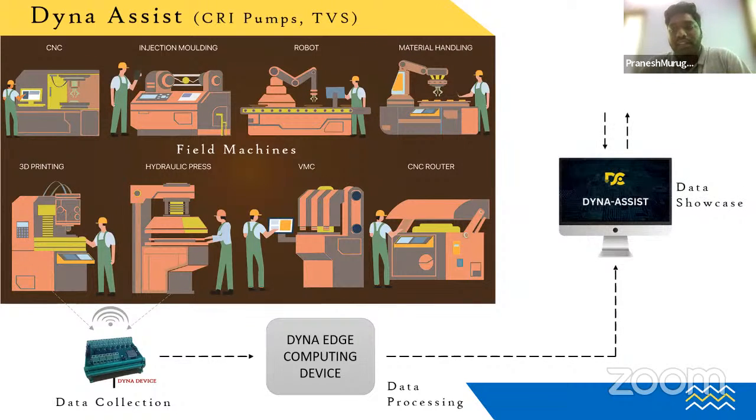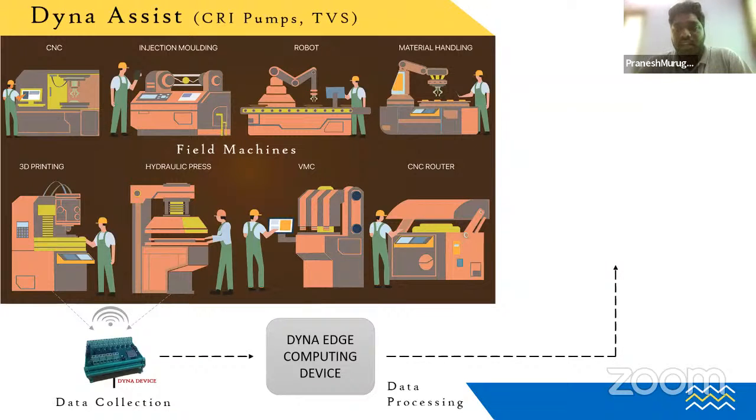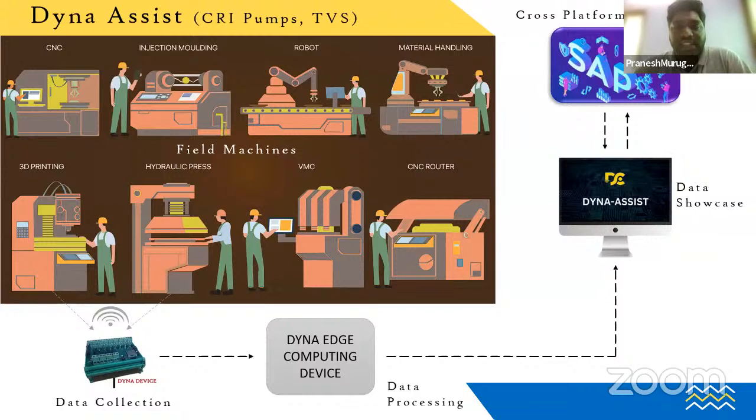And from that we provide the data showcase mechanism as Dyna Assist. This is our unique customized dashboard for each client, based on the equipment available on the shop floor and the data available in the device. From that we integrate with cross platforms like SAP, Salesforce or Dynamics 365, any kind of ERP or MES system. From this system, any team working on the shop floor can track the bottleneck, make the decision at the right time to fix the issue, and then move on to the next challenge. So they work on this continuous improvement. So this is our overall solution architecture for any kind of shop floor factory.